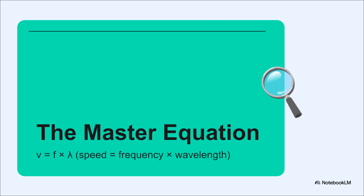The speed of a wave equals its frequency times its wavelength. Honestly, this little equation is the master key to unlocking everything we're about to do. Just burn it into your brain. Speed equals frequency times wavelength.